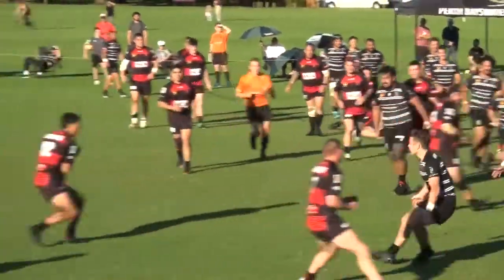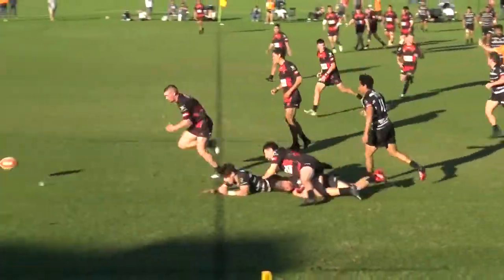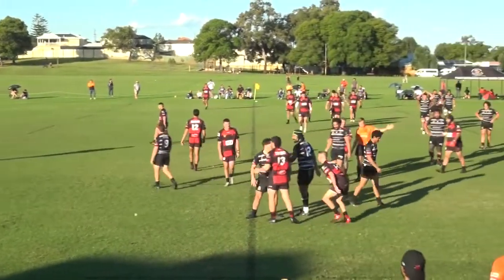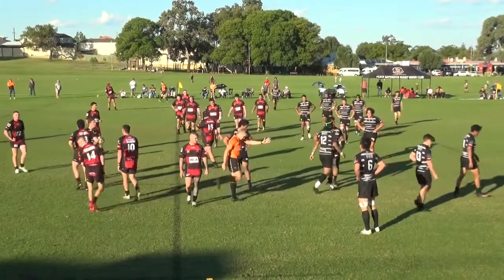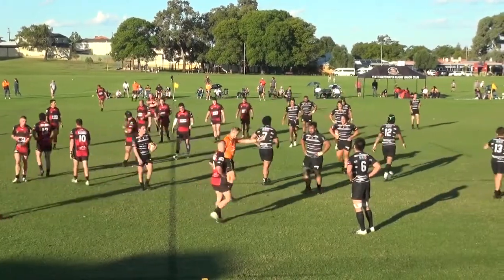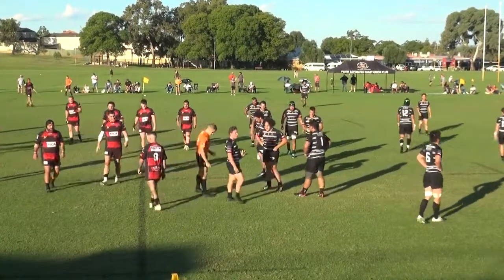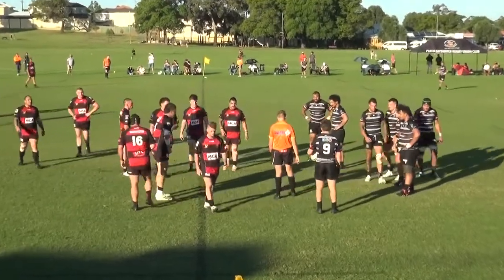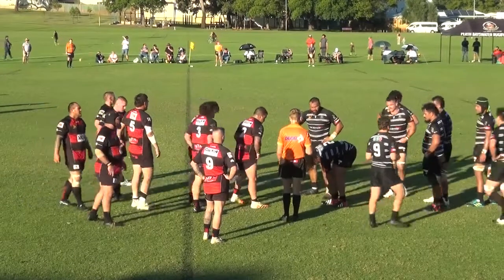They continue to get back. Forrest and King, but it's spilt by Cowley. The whistle has been blown. Bayswater forcing another turnover from that knock-on. So Stops will again have the feed for Bayswater, just short of halfway.